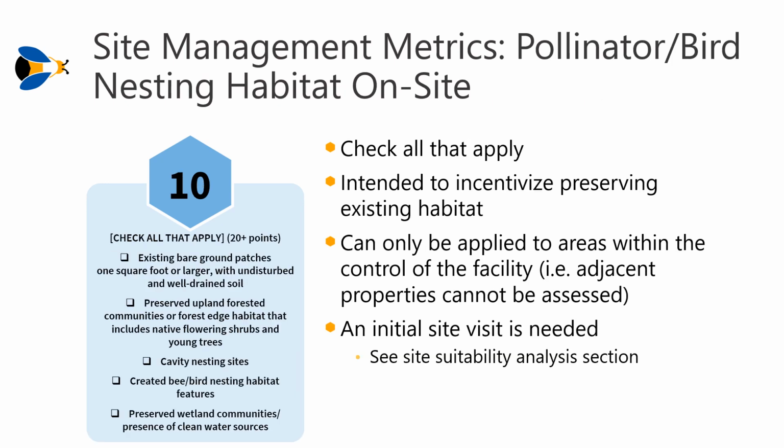The final question deals with pollinator and bird nesting habitat on site. The options for question 10 are existing bare ground patches 1 square foot or larger with undisturbed and well-drained soil. Preserved upland forested communities or forest edge habitat that includes native flowering shrubs and young trees. Cavity nesting sites. Created bee-bird nesting habitat features, and preserved wetland communities in the presence of clean water sources.